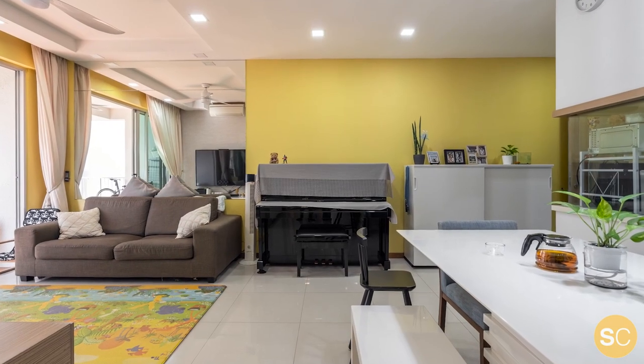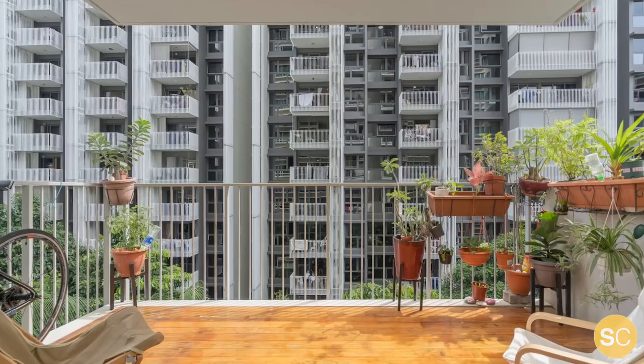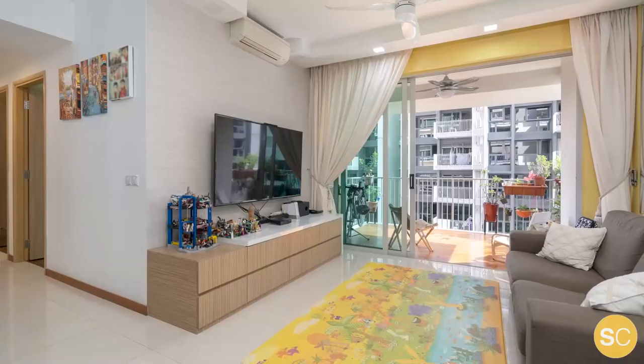If you are looking for a home close to the second CBD with great schools and an MRT station, then this three-bedder at Caspian might be perfect.